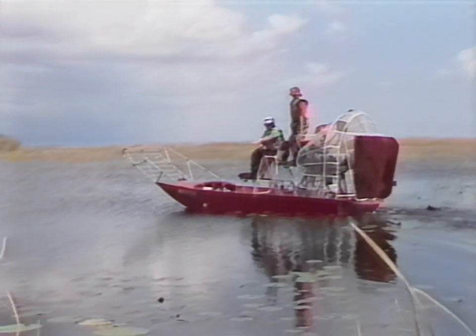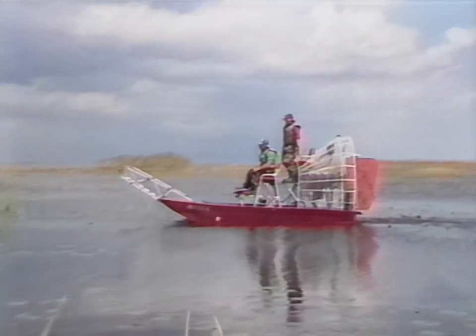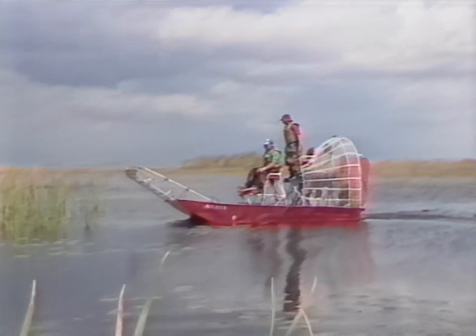Oh, there's another bed right here. Oh, gosh, this is gonna be good. Let me tie up right here. This is the spot. This looks good. This is the spot.